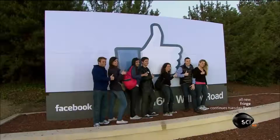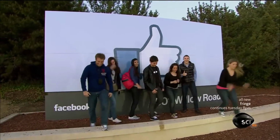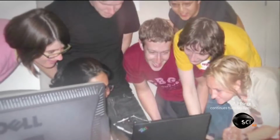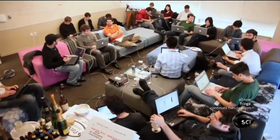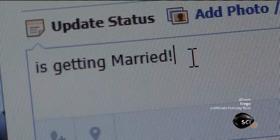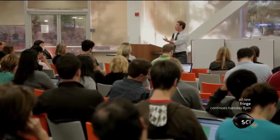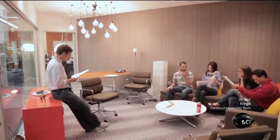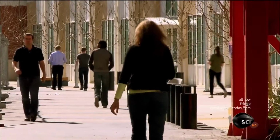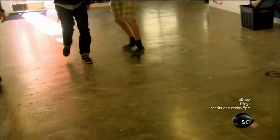Northern California, home of Facebook. Invented by Harvard students in 2004, this social networking site lets your friends know what you're doing at the click of a mouse. 8 years after this company's birth, it floated on the stock market with a value of an incredible $104 billion.